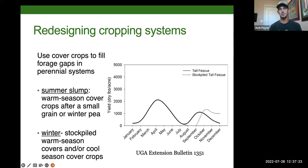If I was going to do this in a cropping system now, I would rethink this. I would rethink this slide a little bit. So the summer slump, you'll notice, starts in June and then July and August with fescue.